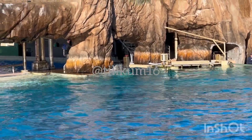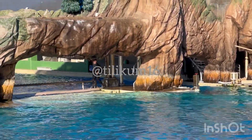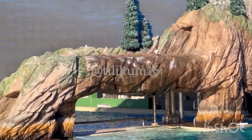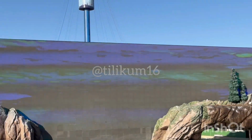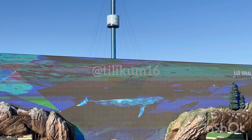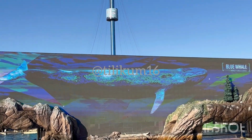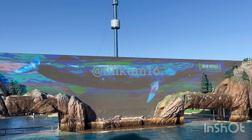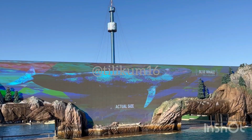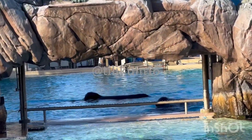In every part of the ocean, it's no surprise that killer whales eat all types of prey, including other whales. The blue whale that you see on the screen in front of you is the largest animal on Earth. It is 5 times longer and 50 times heavier than a killer whale. So, how does a killer whale this size eat a whale that size in the wild? Well, it's possible because killer whales are the ultimate team players.